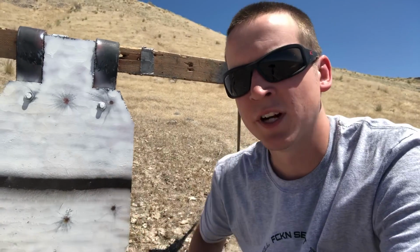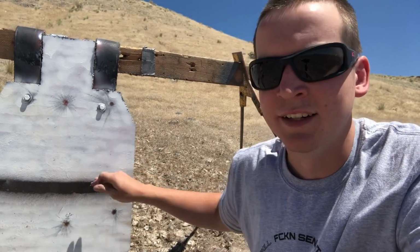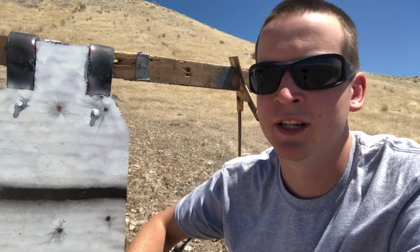The winds were super crazy today, so it was hard to say this is the absolute accuracy of this rifle, but it got it done. It was predictable enough to where I could walk it onto the target. Basically, it was just the wind picking up and dropping off. The wind was blowing up this hill, so as the air rushes up, it would push up on the bullet, and then when it would stop, my bullet would start hitting low again.